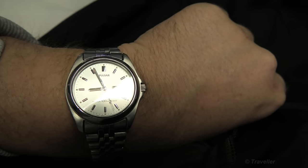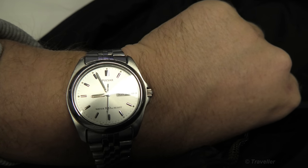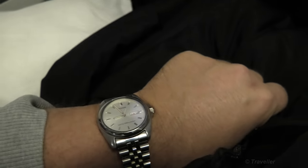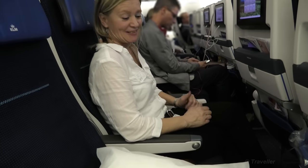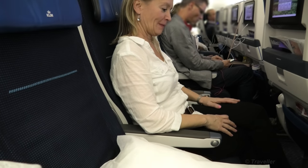Quite rainy out there, so it's not going to be much of a takeoff view. Not sure how much you can see, but that's one Etihad Airways departing over there. Time on the trusty Pulsar is now 8:55. We were supposed to fly at 8:50. Seems that we're a little bit delayed. But on the positive side, it looks like we might have a seat in the middle of us, so that we have more space. Crossing fingers for that.